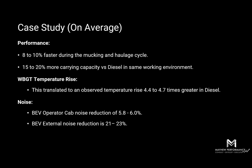And I run a spreadsheet underground too, and then we do the analysis. Just for everybody's understanding, we took out the anomalies like coffee breaks, stops, or traffic. So on average, this is kind of the results that we come out with, and it continues to evolve. But you can see that it's 8 to 5% faster during the mucking cycle. We're doing production, and we're going to continue to do utility equipment over time. There's another study that I'm actually embarking on, and we're going to get into that as well. But in this case, it's on an LHD, and then an LHD in trucks, sorry.